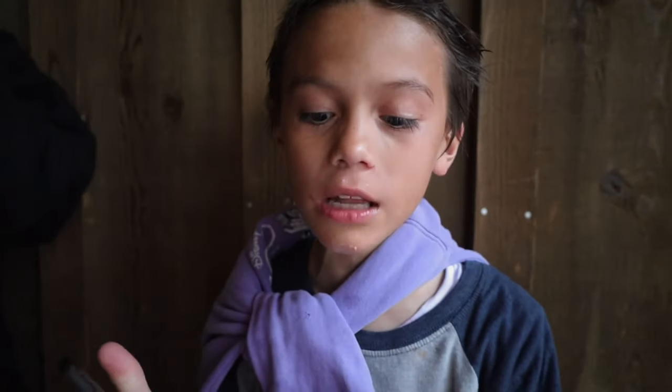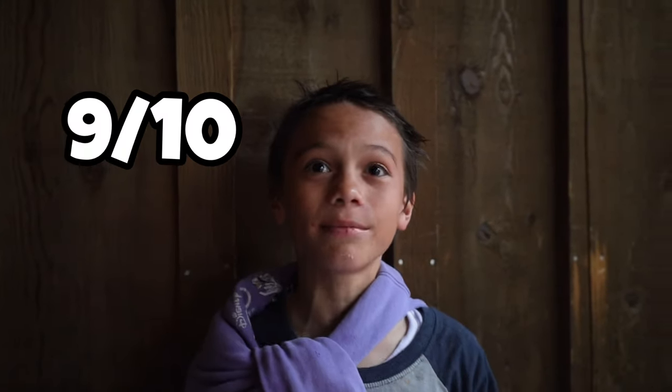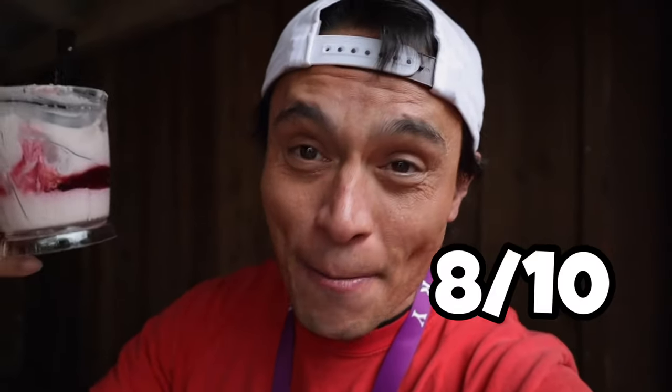When I bite into this, it was boysenberry, and I give it a 9 out of 10. I concur with the kids. This is a solid choice here at the Boysenberry Festival if you do have a tasting card. I'm gonna go ahead and give this no-bake cheesecake an easy 8 out of 10.